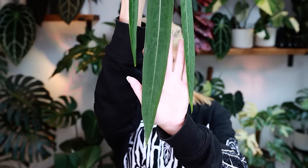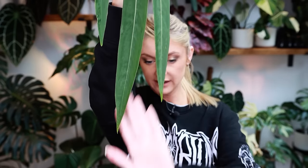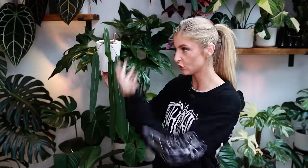See if I can put that in front of the camera. Can you see this? Like, what? Look at it. He's perfect. That's his newest leaf there. Looking really cute. You might have seen him recently on Instagram. Obviously, that's because he is so sexy.